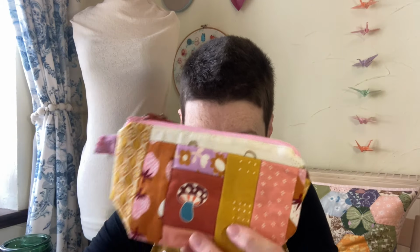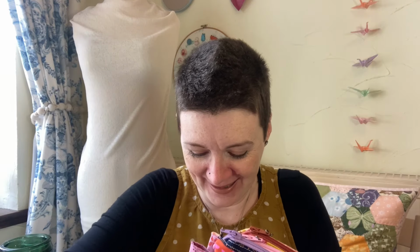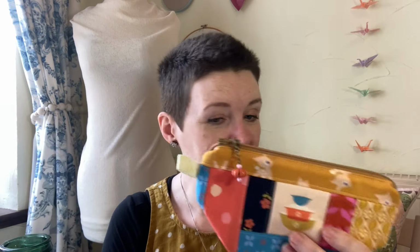I've been using the panels from my Ruby Star panel, that's smaller squares, and then working up some quilting as you go, with panels around them. So I've got that autumn posy. I've got a little mushroom. I've got this lovely kitten. I've got this turnip, we think, turnip or radish. And finally I've got these lovely vintage dishes, like vintage Pyrex dishes. So they're all my smaller notions pouches, and they're all in the shop now.